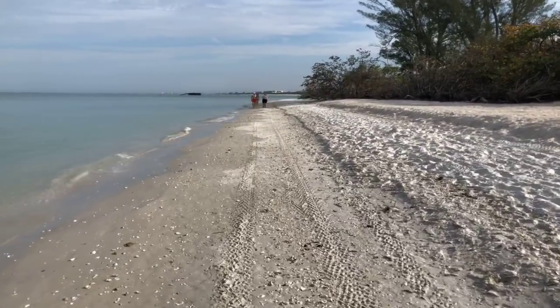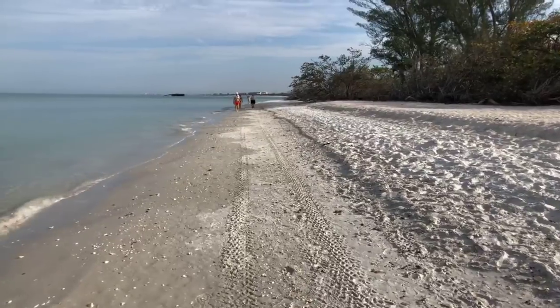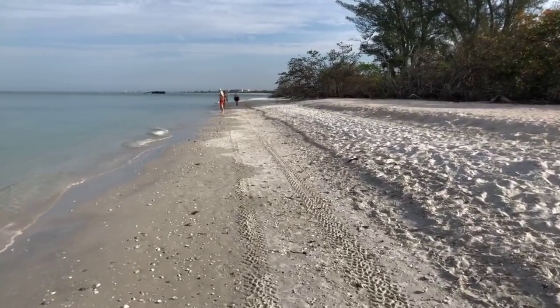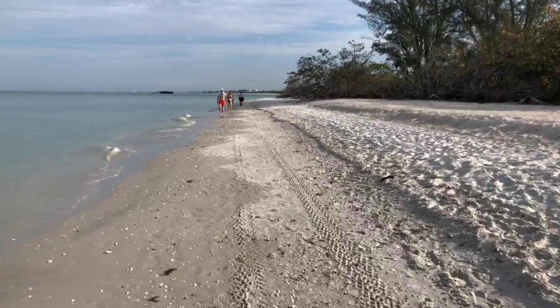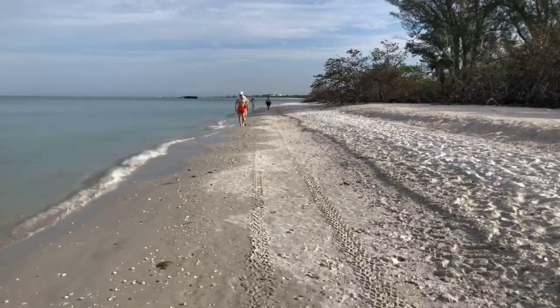The light plays funny things here on the holes along the beach. Especially when you're looking for shells. I mean, you can walk up and down the beach and walk right by something. You'll come back an hour later, same place, and you'll find a really neat shell. It's just the way the light hits it.